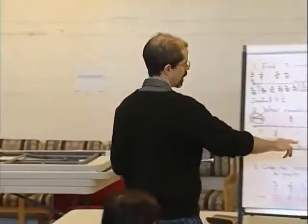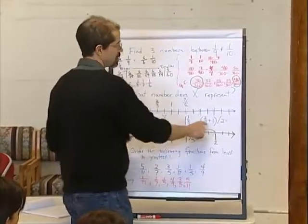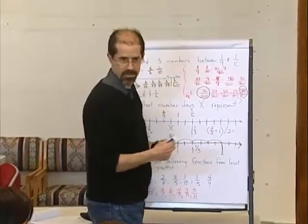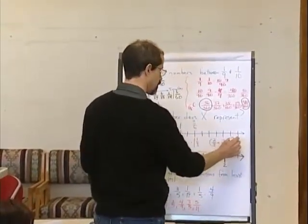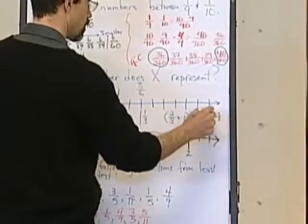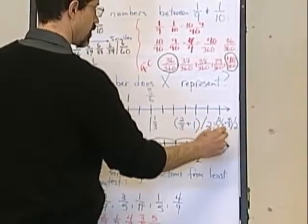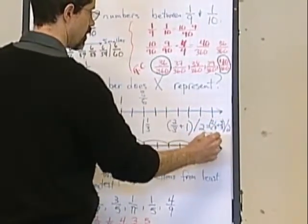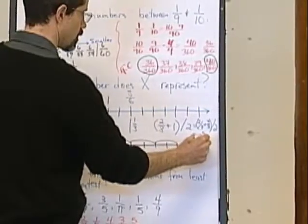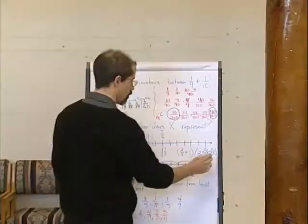Let's do it. Well, we're going to add fractions. We're not working with decimals. So that's going to be 2/3 plus 3/3, and we're going to divide by 2. So we get 5/3. 2 plus 3 is 5. Now we have to divide by 2.